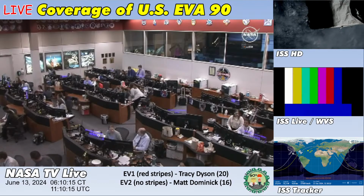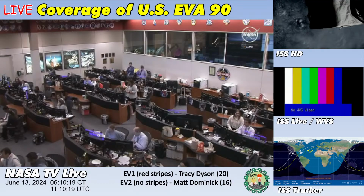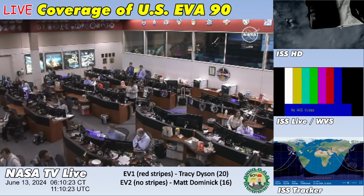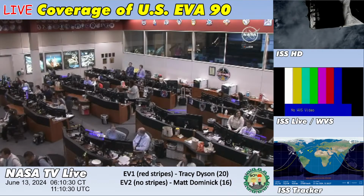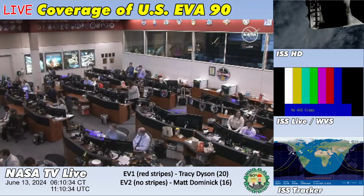So teams here on the ground have taken what we've learned from the previous 2 spacewalks and developed some new tools that can be used today to bring that RFG, that radio frequency group, back into the International Space Station. It'll eventually be flown back to Earth, where it will be refurbished and flown back up to the International Space Station.